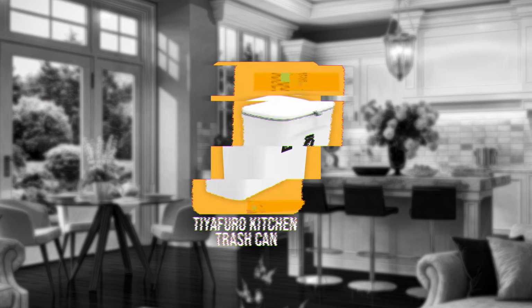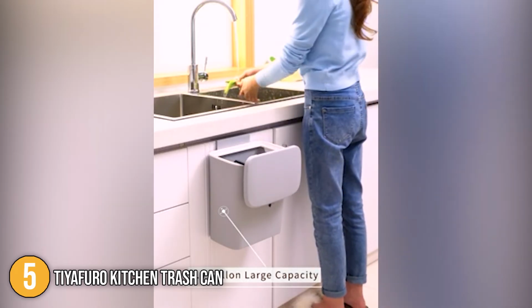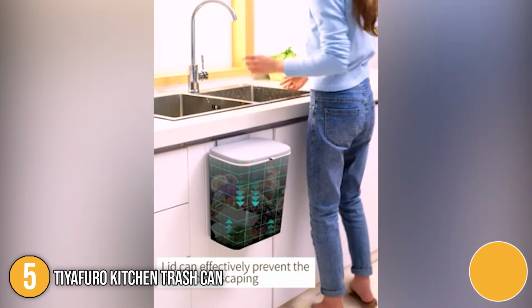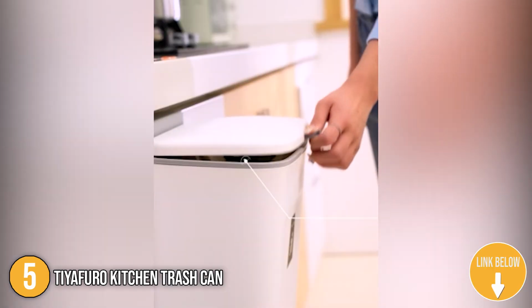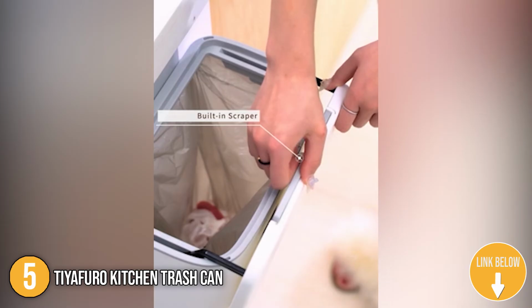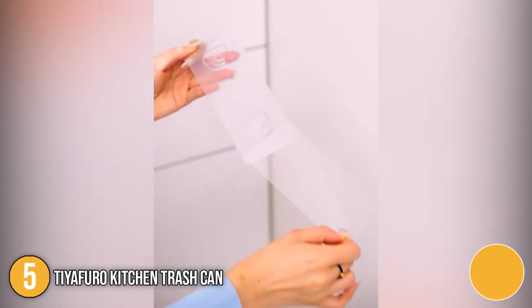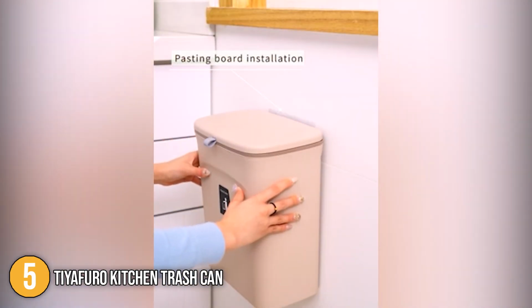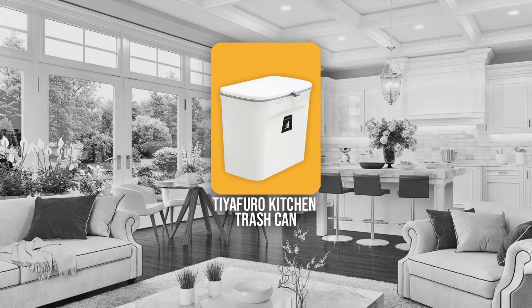The 5th kitchen trash can on our list is the Tiyafuro kitchen trash can. If you're looking for waste storage that you can place under the sink, Tiyafuro kitchen trash can has you covered. This item is a mountable bucket with an opening that's 10.2 inches wide and 6.3 inches long and a height of 11.6 inches. Amazingly, despite the compact profile, you can load up to 9 liters of trash in this bin.